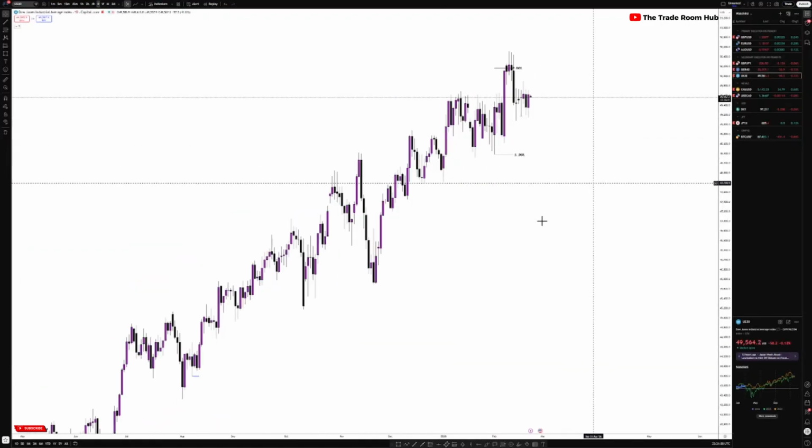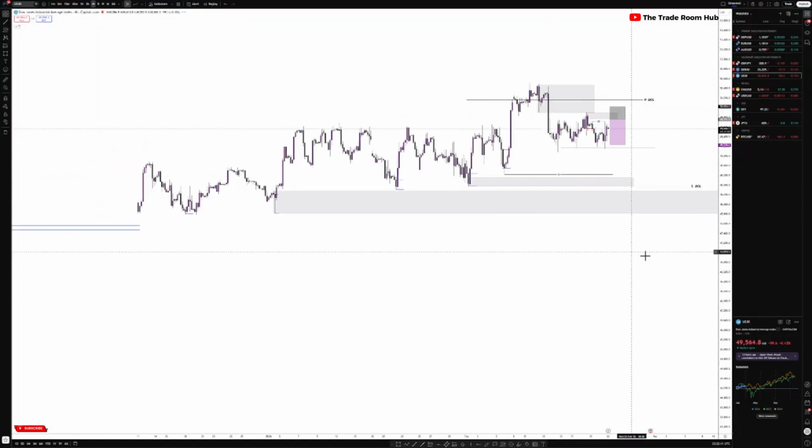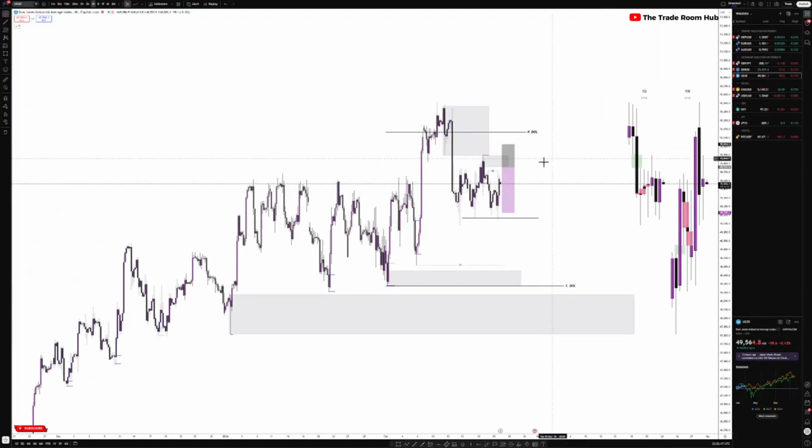On the daily time frame, price is actually from the daily order block. Let me go to the 4-hour time frame to show you what I mean. It's more of a lower time frame confirmation, on the 4-hour and the 1-hour, to confirm if I can sell off.